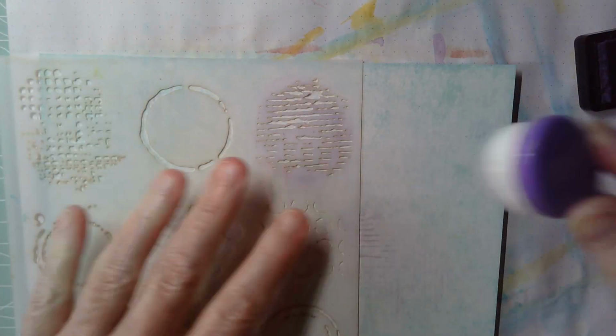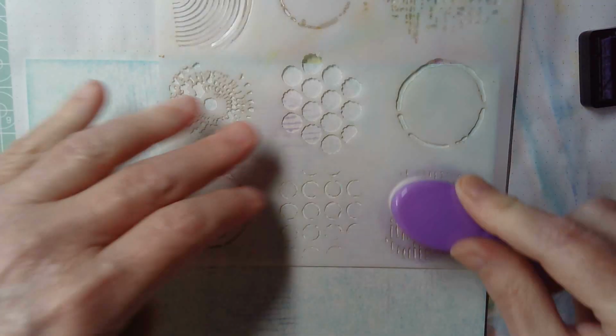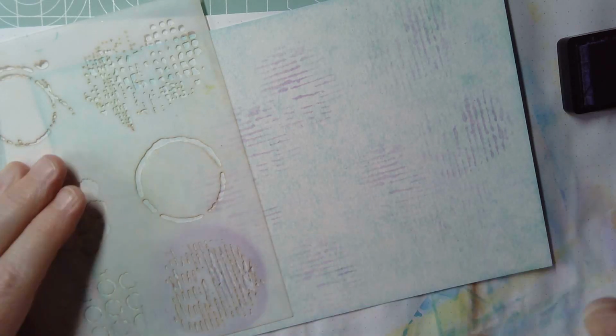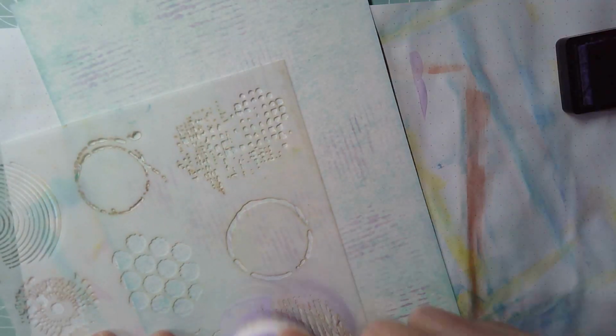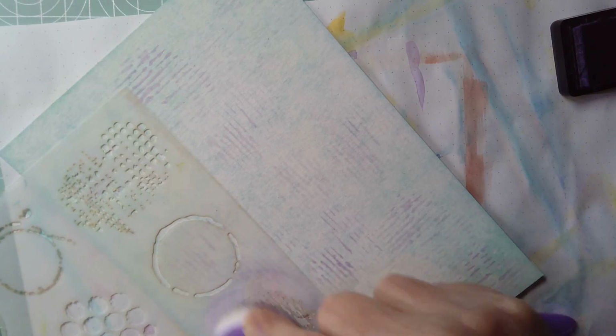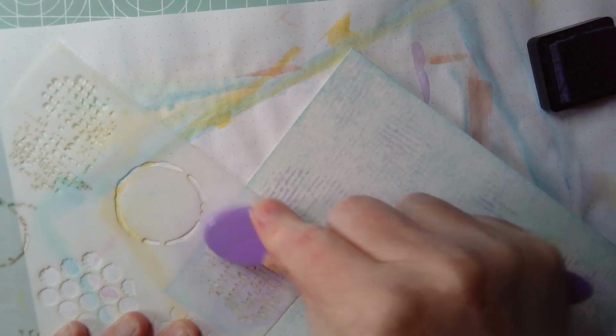Just popping some of this in the background. It's just for that texture. And I am not dipping my brush back into the ink pad as I do this. I'm just using what ink is on the brush and on the stencil, so I get paler and paler versions, hopefully. As I go along, I might just need a little bit here now, just to get some colour perhaps going. And that actually suits me, I think, just maybe a little bit there. And that's quite nice, it's different.